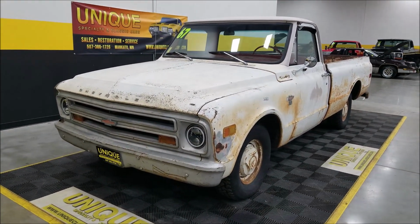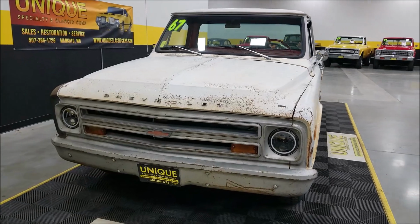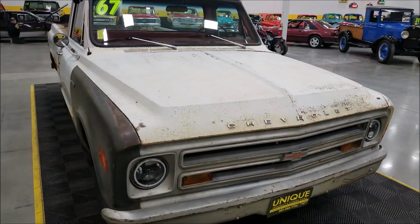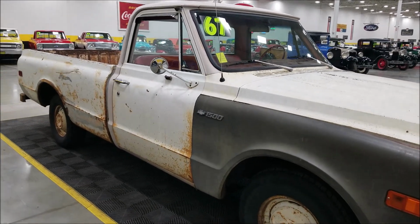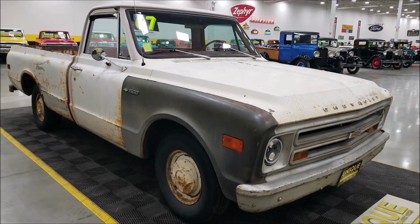As you can see, it does have some patina to it. Underneath the hood, inline 6, 250 cubic inch, paired with a 4-speed manual transmission. This truck actually came to us out of Kansas. So it's one of those, if you want to take it to the next level, make it into a street rod or just a nice old classic truck, you can. Otherwise, it's a good runner. The way it sits right now, it has 4 new wheel cylinders in it and is ready to roll.